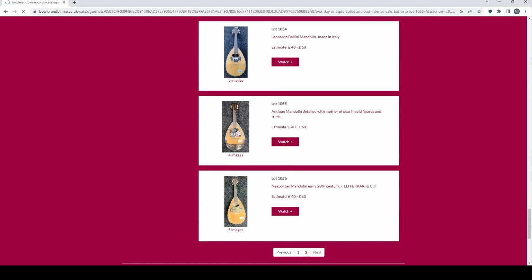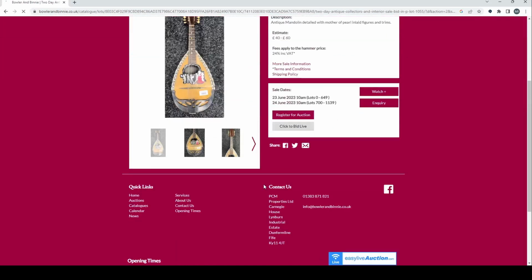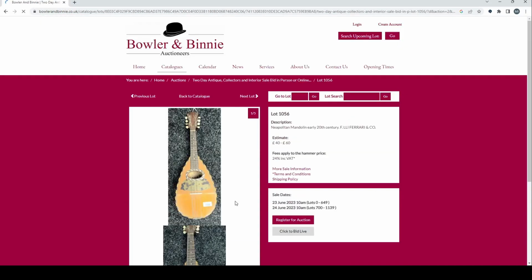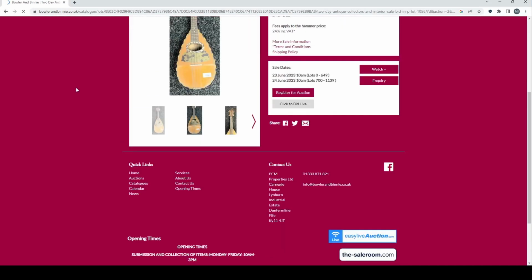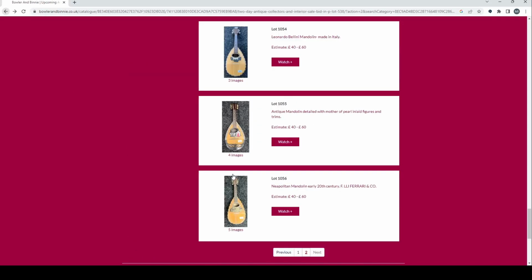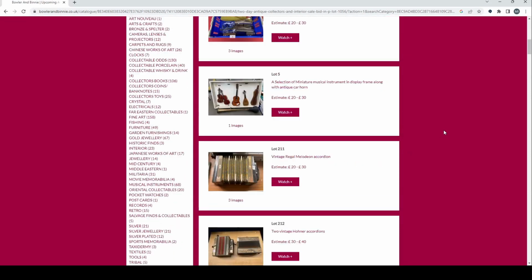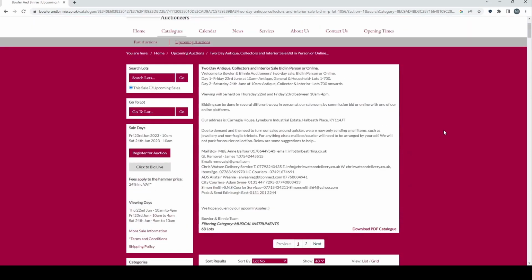Another mandolin here, 40 to 60, and another mandolin. So yeah, I think that is the end of the musical instruments in this auction. Actually quite an interesting auction, a few kind of curious like novelty things, some interesting auctions which would be nice for a collection, definitely worth checking out.